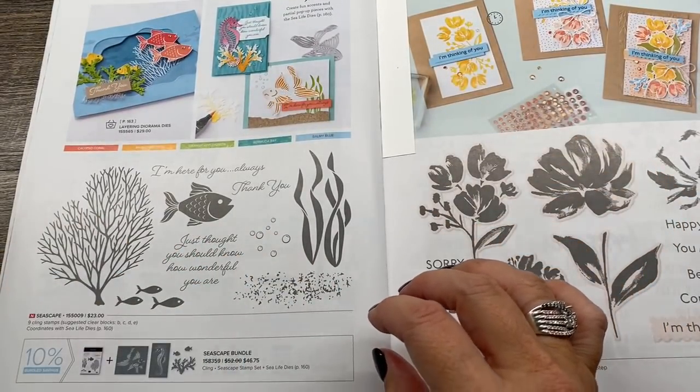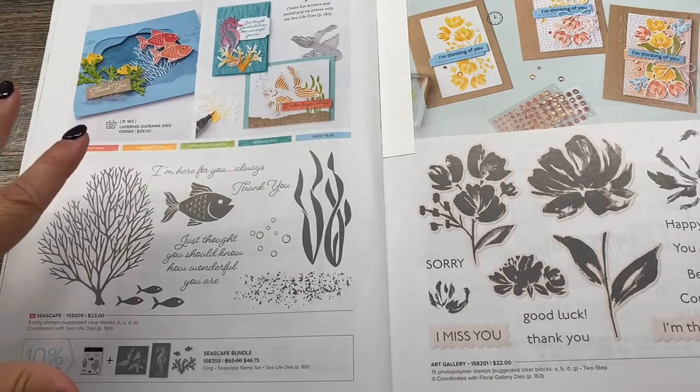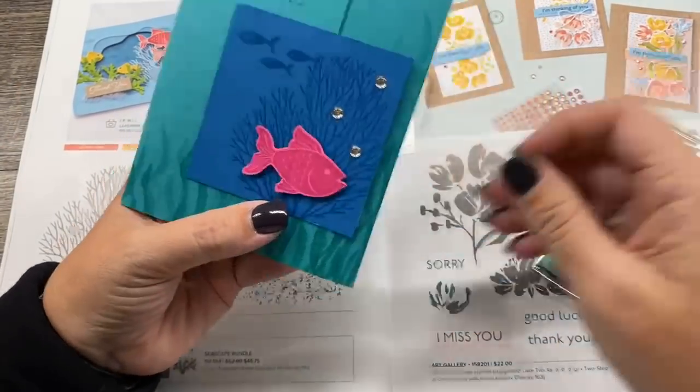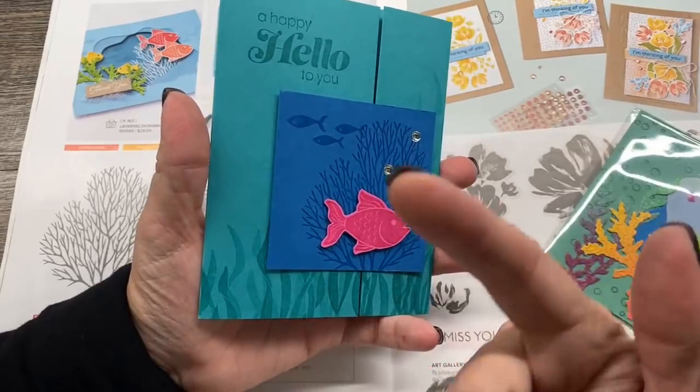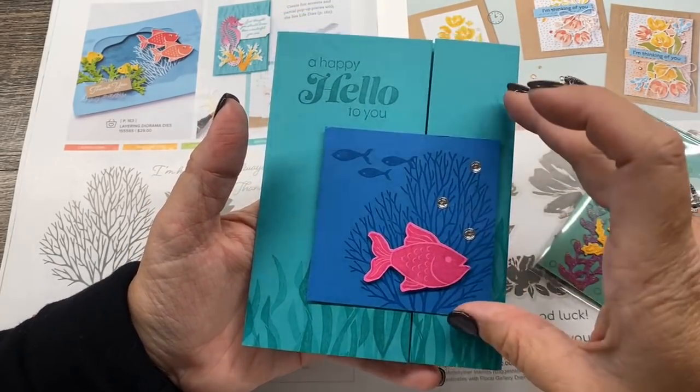So let me show you the sets that are on special, and then literally I have samples for just about everything. Now I don't have every single sample that I've got, but I've got quite a few. So this is a great one. Now, if I have a class for this, by the way, when I'm done with this video, I will put the links in for that.